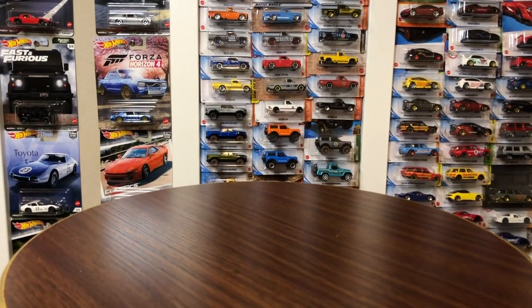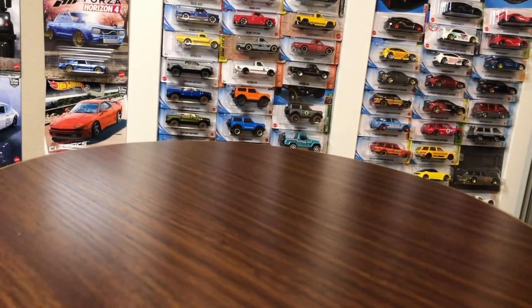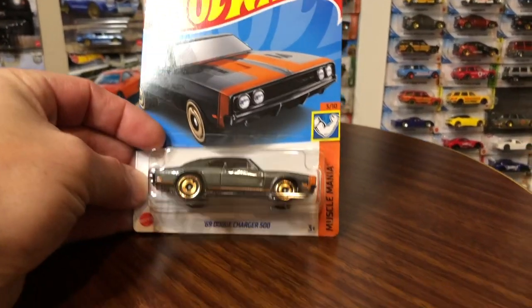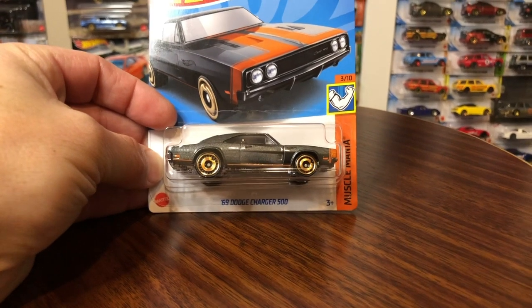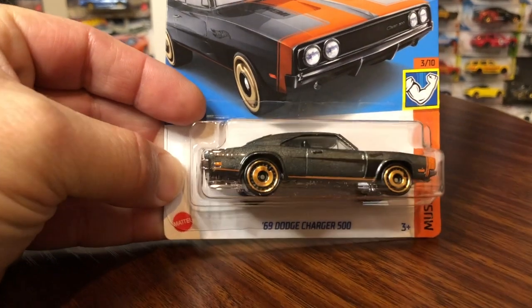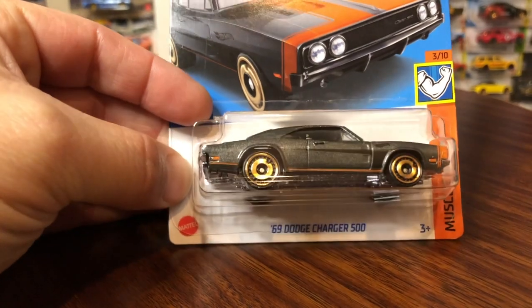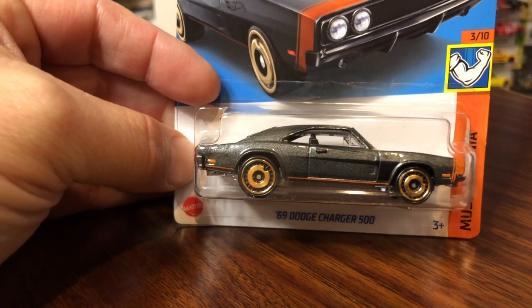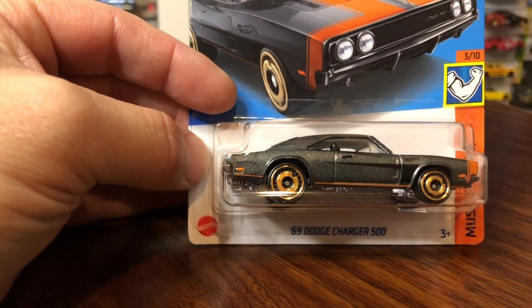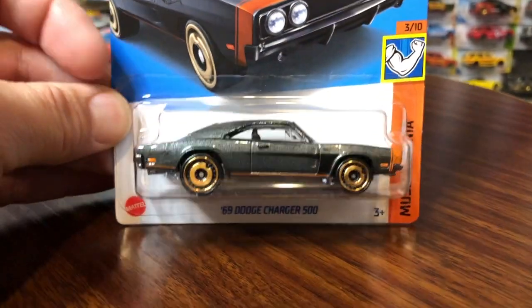Starting it off with number 10, this is a car that I really thought was just absolutely gorgeous when it came out. It doesn't mean that it's not a great casting, and it is this beautiful bad boy right here. We are talking about the 69 Dodge Charger 500. This thing is really, really well done. This really nice gunmetal gray, with some nice orange striping on the top there. I love that they use the aero discs on here. It works for this car because you're talking about a classic muscle car, and it just really makes this thing look absolutely perfect.